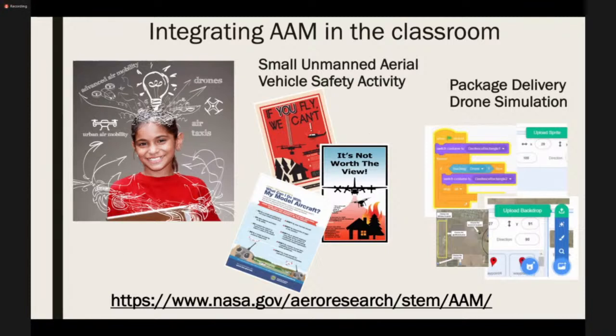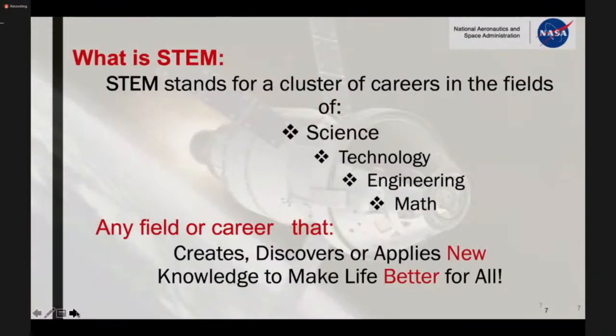When we talk about STEM, what is STEM? So why do we use STEM? First of all, STEM is a cluster of all careers: science, technology, engineering, and mathematics. And any field or career that creates, discovers, or applies new knowledge to make life better for everybody. So NASA journeys have propelled technological breakthroughs, as I mentioned, and we are committed to making vital investments toward building a future diverse STEM workforce.